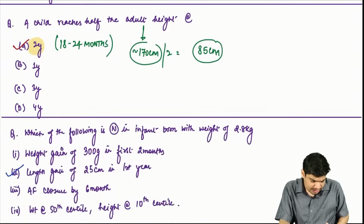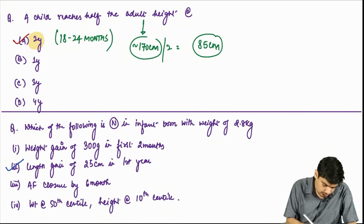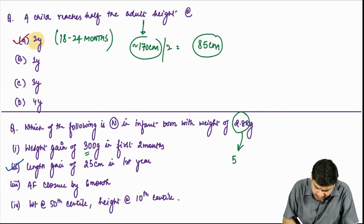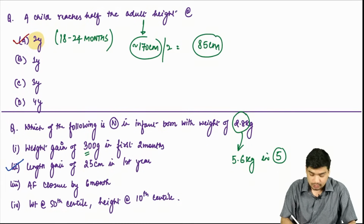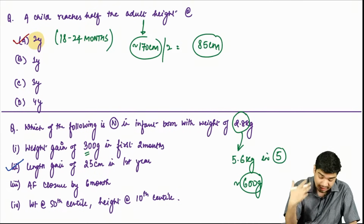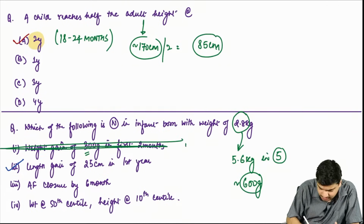Next is, which of the following is normal in infant born with a weight of 2.8 kg? Alright. Now, a weight gain of 300 gram in first 2 months. This is so low. A 2.8 kg infant will become 5.6 kg in 5 months. So even per month, the gain is approximately 600 gram. So in the first 2 months, the baby is going to gain approximately 1 kg, not 300 grams. So option A is going to be incorrect.